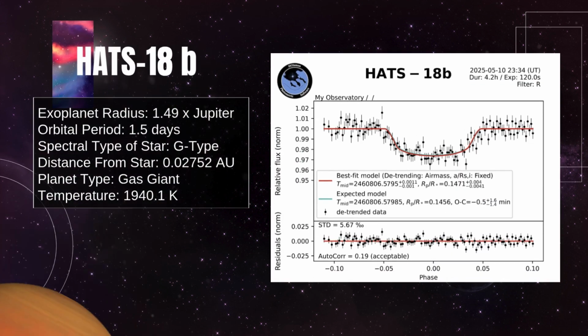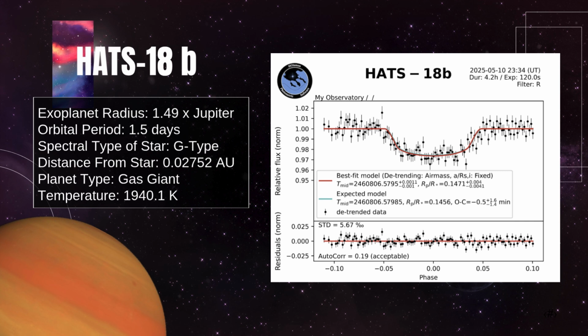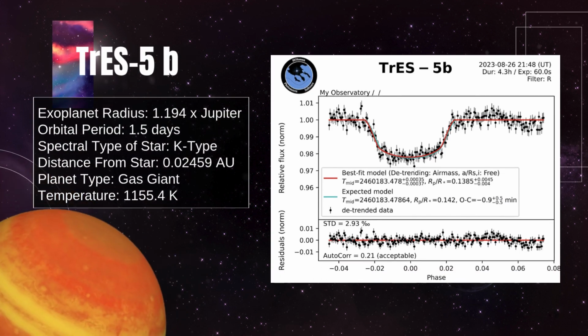Next, we have HATS 18b, another gas giant discovered by the Hungarian-made Automated Telescope Network South. This planet has extremely strong tides, a high planet mass, and a short orbit, making it great for studying orbital decay.